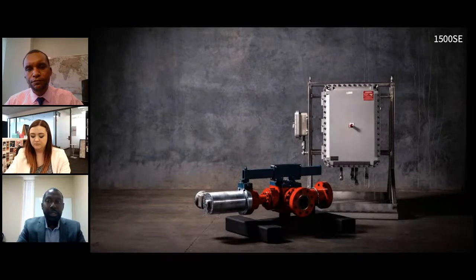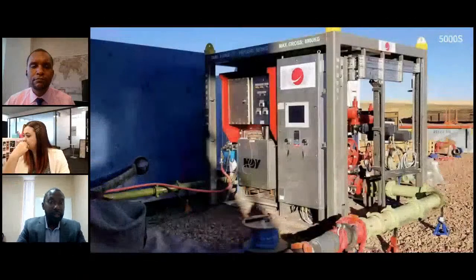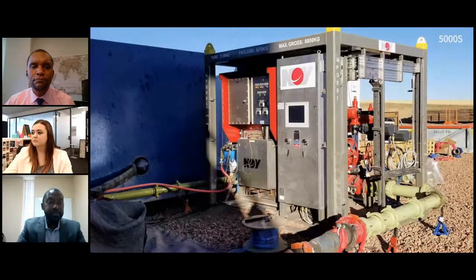When we get into the 5000 series packages, you start getting into that manifold type of situation. Again, we've designed it to be small footprint, but it's a little bit bigger than that one with the dual choke and that advanced control system. So that's a little bit of a bigger footprint.